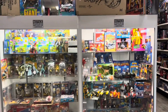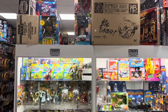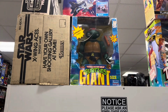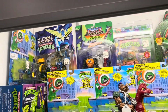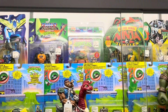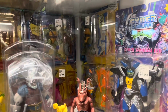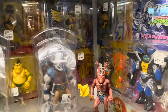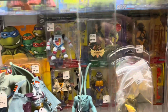Now this is what I wanted to see when I came here, the Ninja Turtle section. While they had a lot, they had more that I found out later that they hadn't put out, because I saw pictures of the new store and they were loaded. But here they didn't have as wide a selection as I would have hoped, but they still had quite a bit. I didn't end up picking any up.